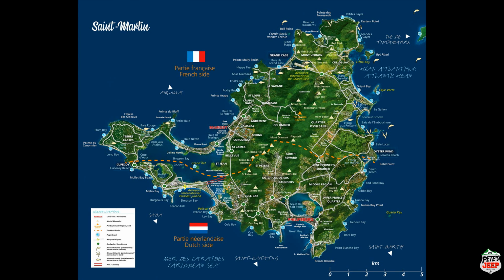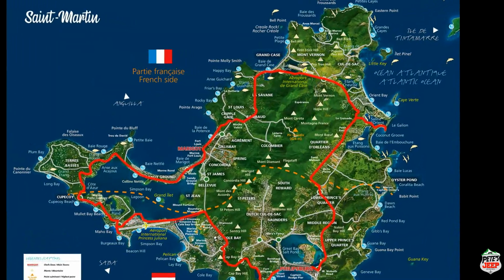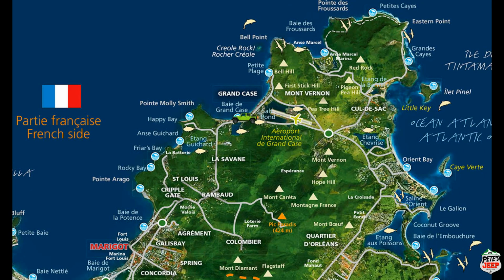Now the island is pretty small. The tour around the island is 28 miles altogether. We then headed to Marigot, which is the capital of Saint-Martin, the French side.